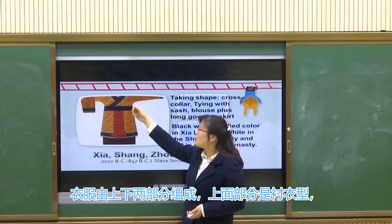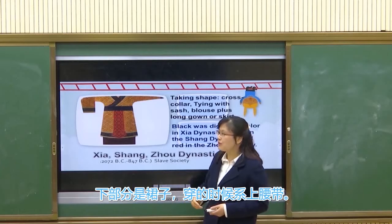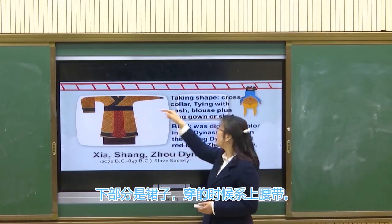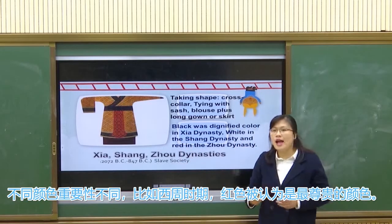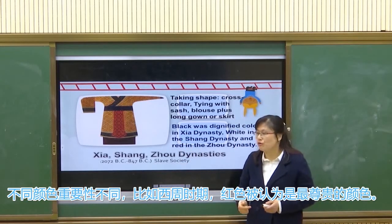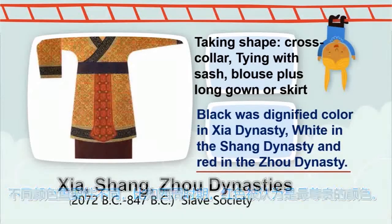The upper part was some kind of shirt. The lower part was some kind of dress. They were worn tied with a sash. And different colors played different roles. So for example, during West Zhou dynasty, red was considered the most dignified color.